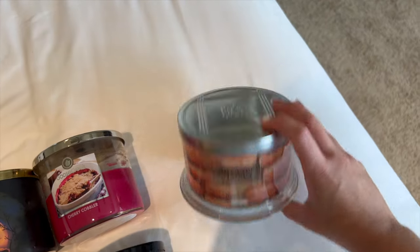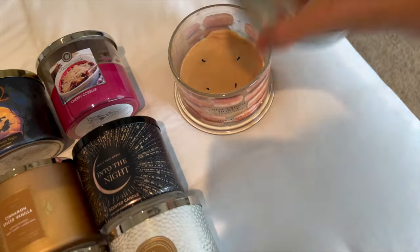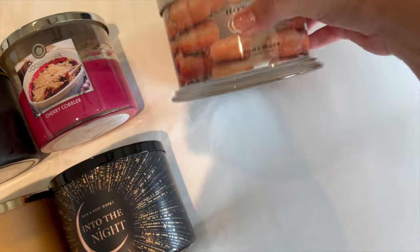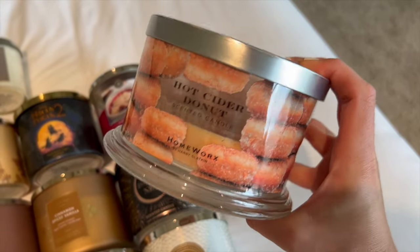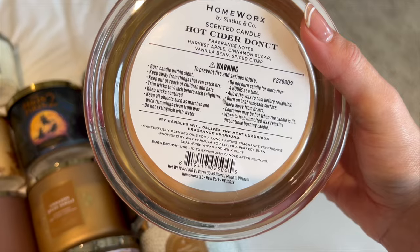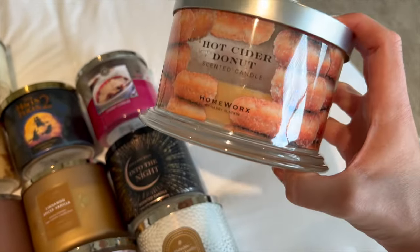Now I've gone through two or maybe three of these in the time since I've discovered Homeworks. This scent is so amazing. It burns so well. I definitely recommend if you want to try a Homeworks candle, try this one. It's so wonderful. It is harvest apple, cinnamon, sugar, vanilla bean, and spice cider. Like, this will really put you in the fall mood.